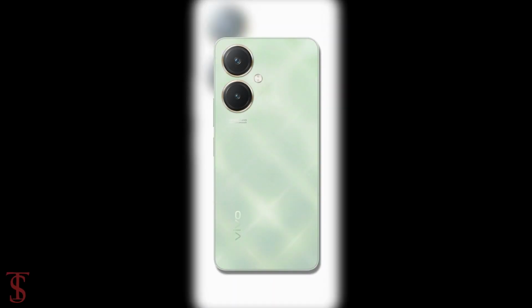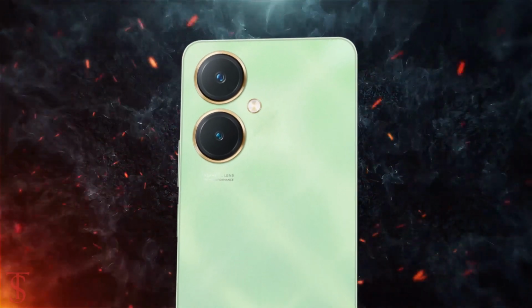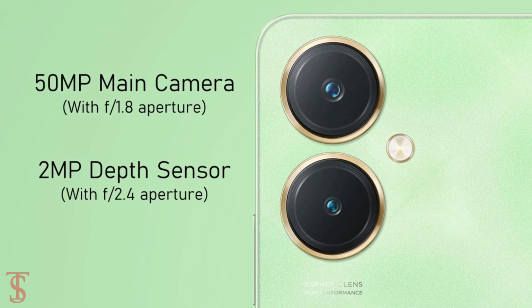The rear panel of the phone houses a dual camera setup under a circular ring at the top left corner that includes a 50-megapixel main camera with f1.8 aperture and a 2-megapixel depth sensor with f2.4 aperture.